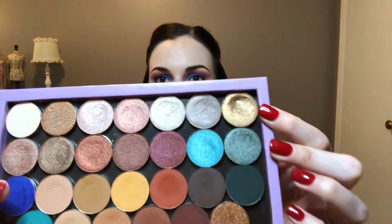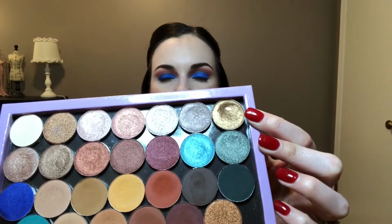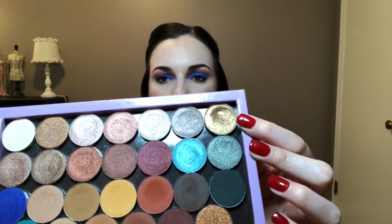This is another depotted palette, and that is my depotted Morphe Jaclyn Hill original palette. And I hit pan on this one up here. I think that's the shade Queen. Yeah. It's just a bronzy gold and it's beautiful actually, and it is a dupe for one of my all-time favorite eyeshadows, which I don't have anymore, but that is MAC Woodwinked. Beautiful shade.